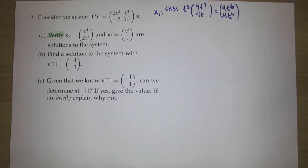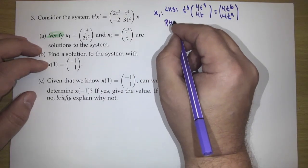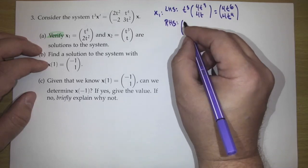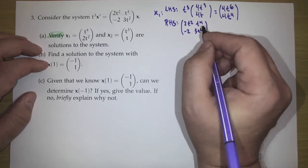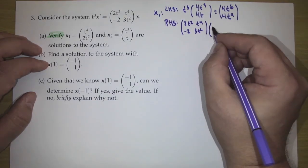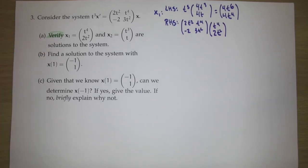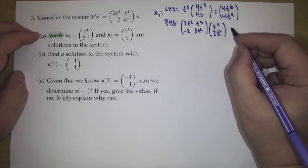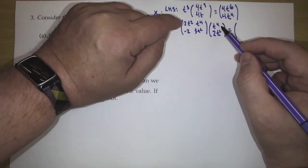We haven't finished verifying. We're halfway. We do the right-hand side. So on the right-hand side, we take our 2t squared, t to the 4th, minus 2, 3t squared. We're just copying. By the way, there's going to be a lot of copying that happens on exams, for this exam in particular. Just be patient, and it doesn't hurt to double check that you've copied things correctly. And this is a problem which has a built-in check. If the answer is wrong, you're like, well, whoops, made a mistake. Go find it.